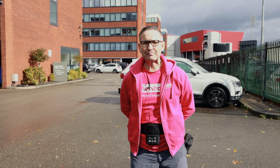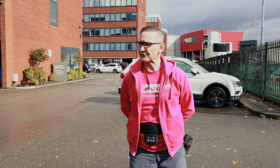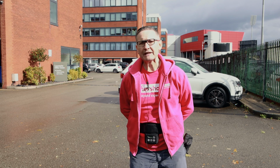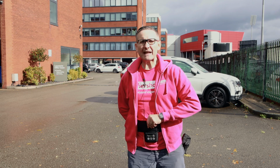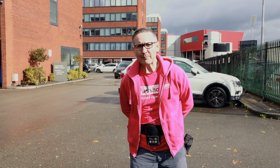So as promised, we're out in the field, or should I say out on the road, giving the naviBelt a test. So I've got the naviBelt on. It's a little bit like a small sporran, but there you go.